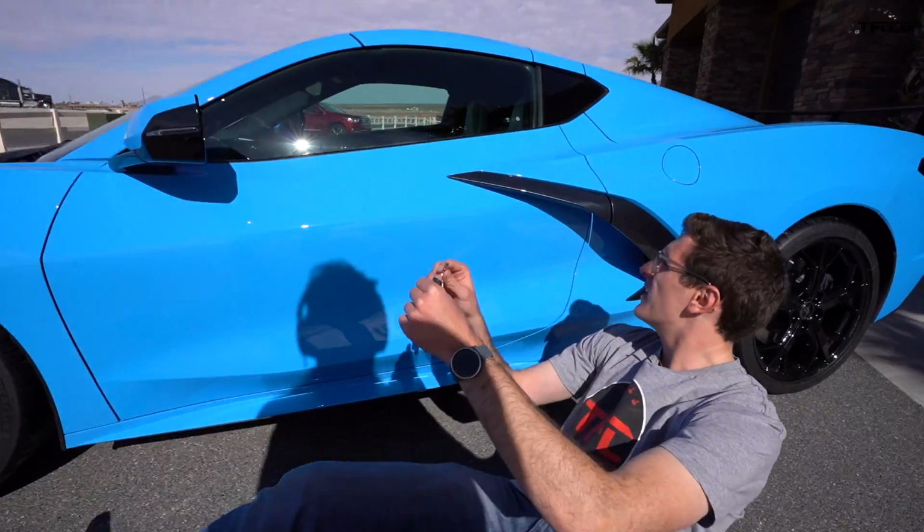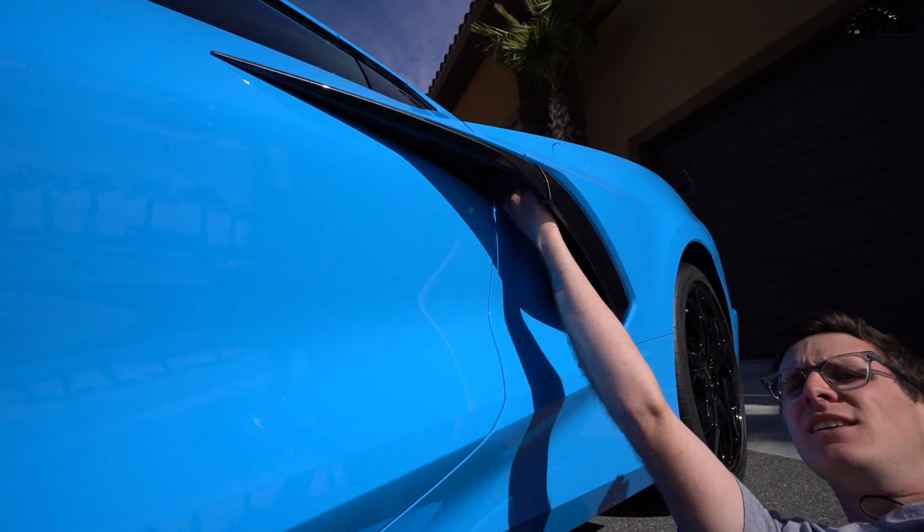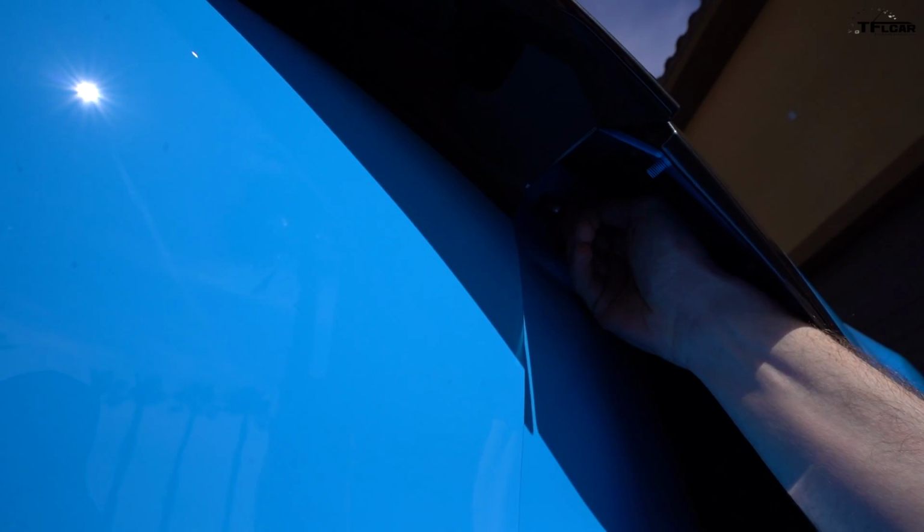So what you have to do is channel your inner yogi. What I mean is you really have to lay down, and then the keyhole is way up here in the scoop actually. You put the key in and you twist it and the door pops open.